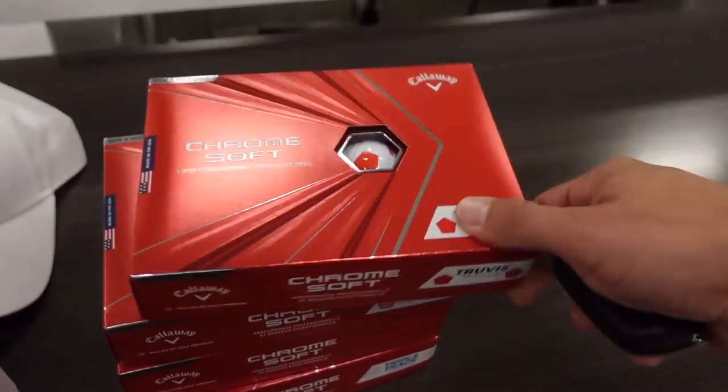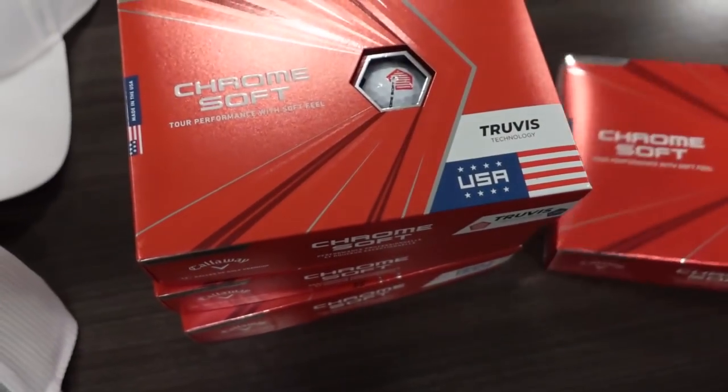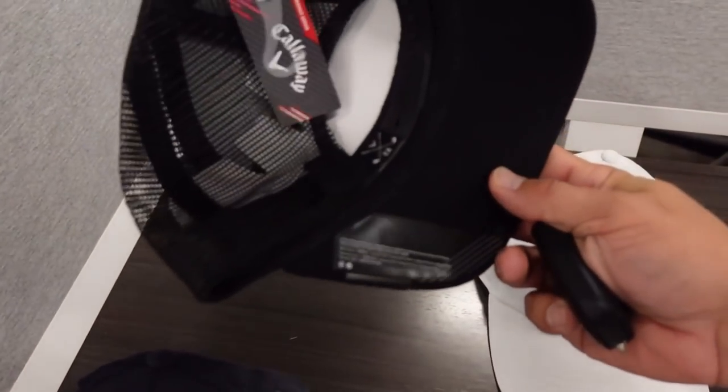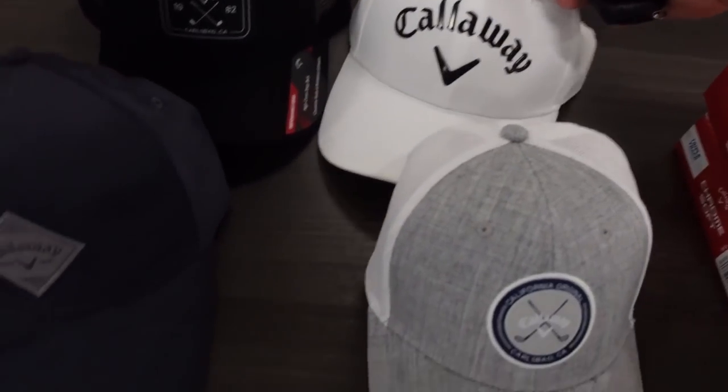Right off the bat, Jen, you're treating us really well here. Doing my best. The Triple Track. Oh, we got the Chrome Soft, the soccer balls. Love those. They gave me a lot because they know I'm still losing about three balls a round, so that number needs to go down. This thing is sweet. We'll rock that today. All of these are amazing.